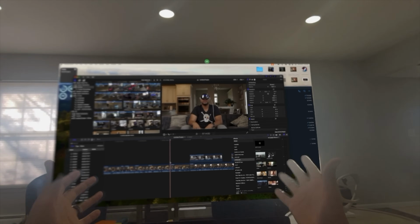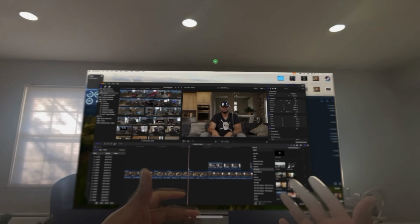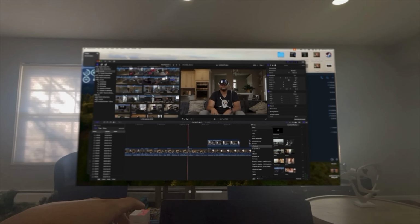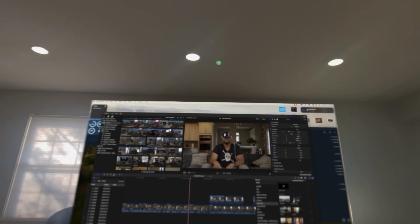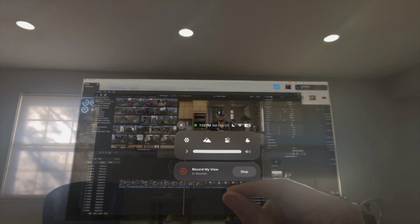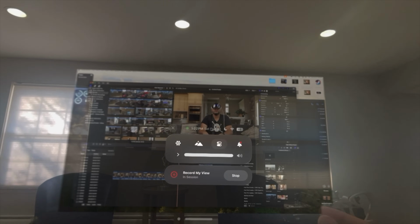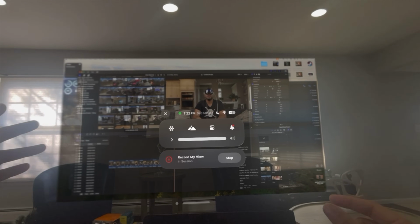Okay, I'm editing my video right now in Vision Pro, but getting to the control center is actually not that bad. It's more about looking up with your eyes, not your head. So here you go, there's the control center right there. It's just a matter of using my eyes and not my head to look at it. Boom, there it is. So yeah, that was me just being a noob.